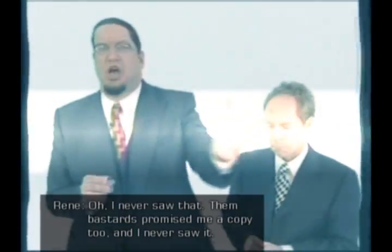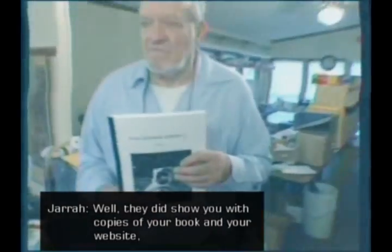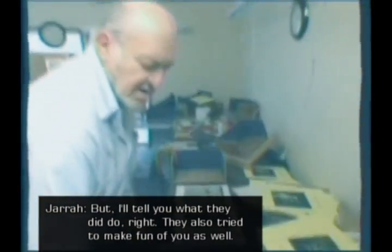The producers had promised René a copy of the episode, but they never kept their word. Oh, I never saw that. Them bastards promised me a copy too, and I never saw it. Well, they did show you with copies of your book and your website, but I tell you what they did do, right? They also tried to make fun of you as well.